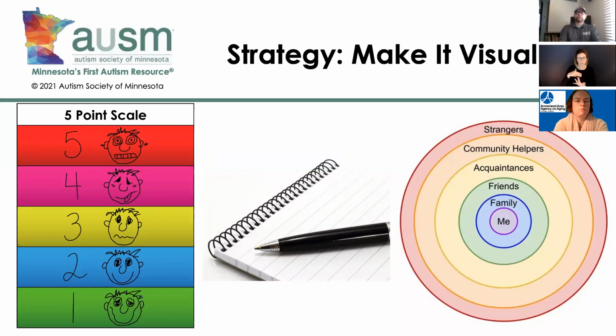We can use this sort of visual tool to be very direct and explicit about identifying people that might be family or friends, who it is okay to give a hug if they are interested. But there are other people that we should stick to a wave, a high five, maybe no contact whatsoever. Once again, this is a very visual, concrete sort of tool that we can use to navigate those discussions and conversations.